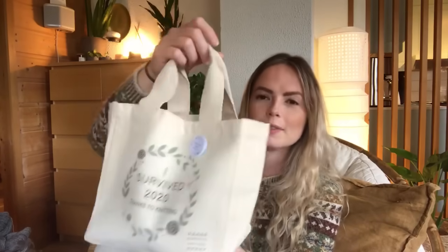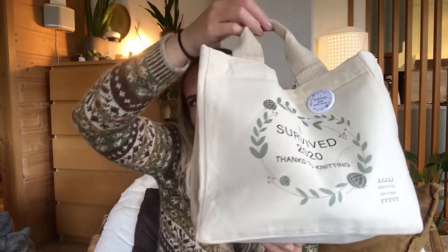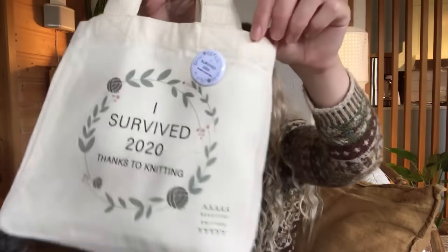So yes, and in this lovely basket, I'll call it a basket, it's a purse, a bag, a sachet, I don't know, is a birthday gift that I got from the store Beautiful Knitters in London, which I visited just before the pandemic broke out. And she has made this beautiful bag called I Survived 2020 Thanks to Knitting, and it also has a little pin. And this is so true. I imagine I'm not the only one who has gotten a lot of comfort and peace through knitting in the past year. So she'll probably need to make one for 2021 as well, because knitting really helps staying calm.